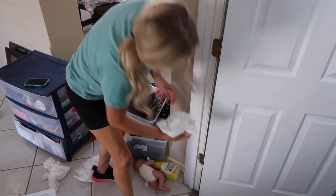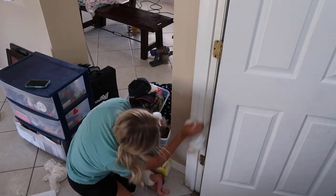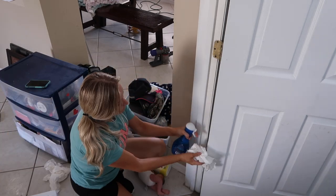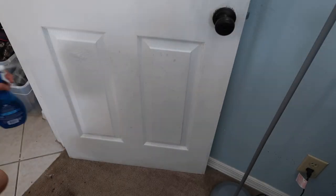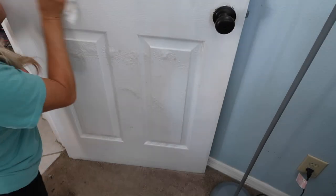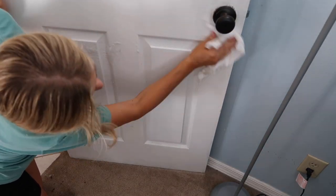And if you use a semi-gloss paint, the doors will come so clean. You probably think, oh my gosh, I need to paint that door. But I cannot tell you how many times I've cleaned a door, prepped it to paint, and then realized, you know what? It doesn't really need to be painted. It just needed a really good wipe down. So don't underestimate the power of a little elbow grease.